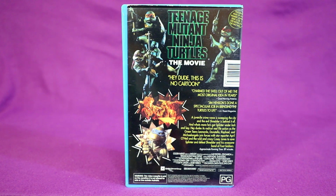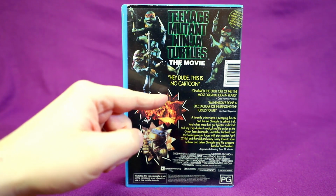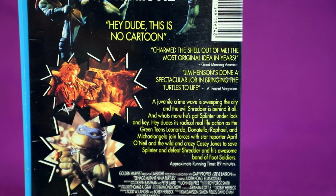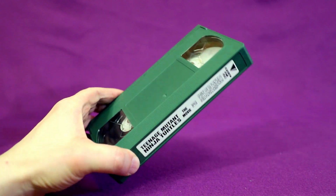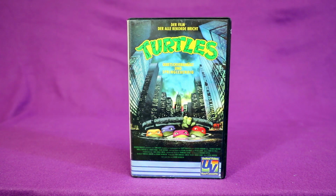The back cover's pretty good. I like the little star cutouts, and they've got the "Hey dude, this is no cartoon" slogan on there. Definitely the coolest thing about this particular release is that the VHS cassette is actually in like a forest green. And here's one of the doofiest releases of the original Ninja Turtles movie, the German edition.